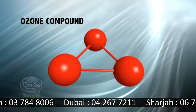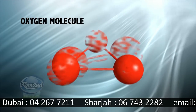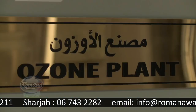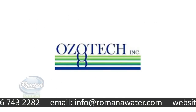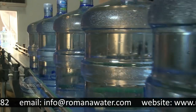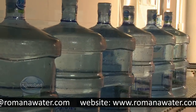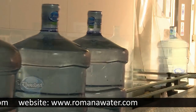Ozone is a very unstable compound with a very short lifespan. Once it's done its job as disinfectant, it breaks down into oxygen. Romana's ozone plant is imported from Canada, and the brand name is Ozotec. Similarly, for its 5-gallon returnable bottles, Romana has instituted a thorough bottling and control process, which is as follows.